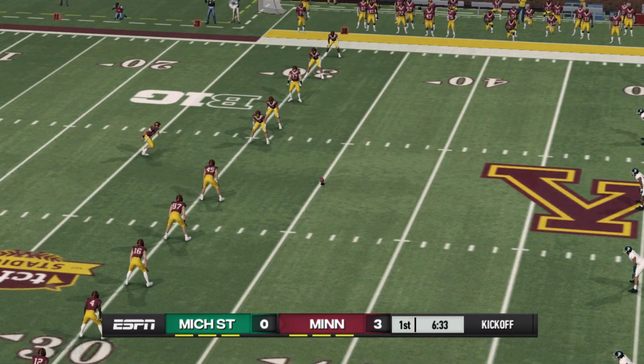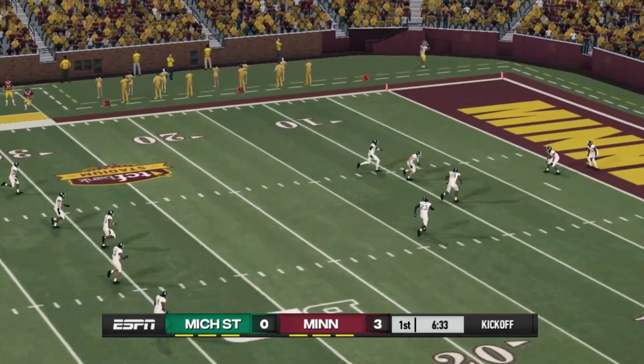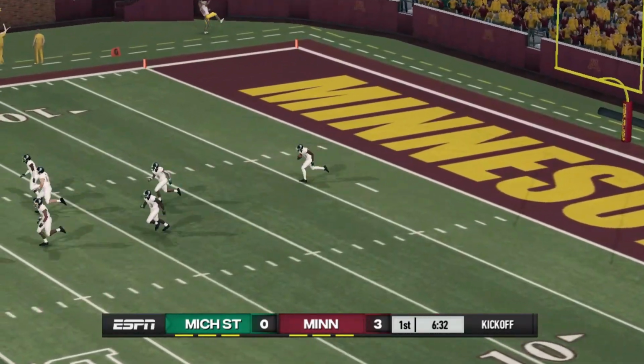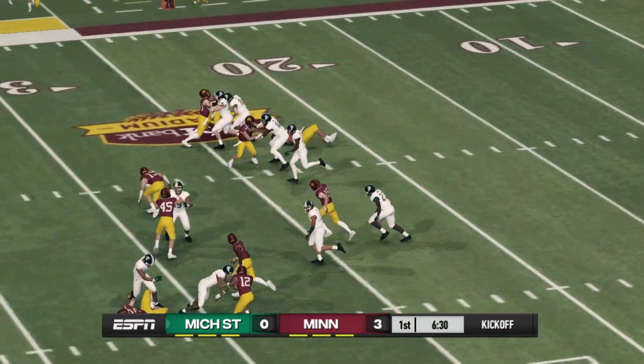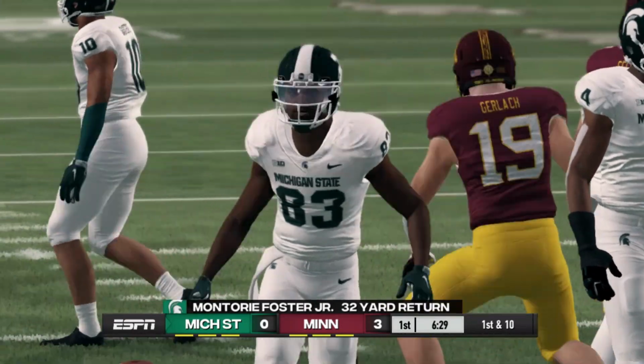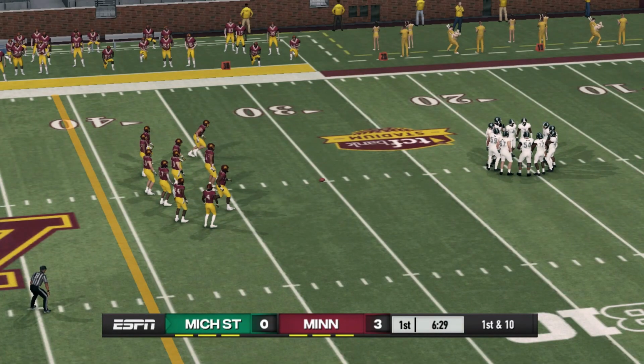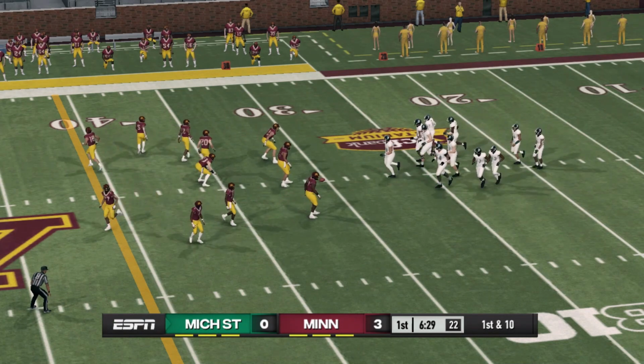The kicker looks like he's ready to kick this one off. And he got all of this one. Great kick. He's to the 20. He's taken down at the 30-yard line. Now the offense gets ready to take their first crack at it.